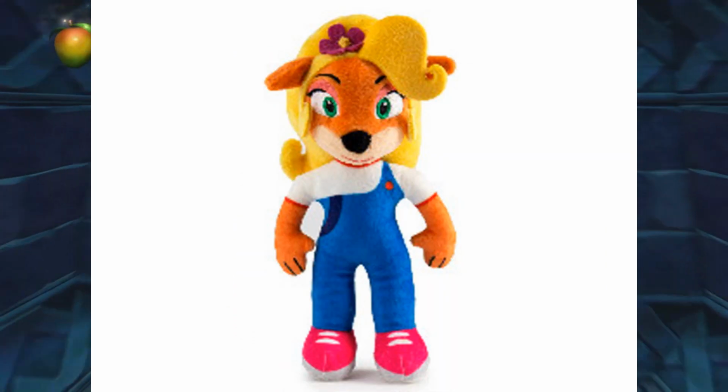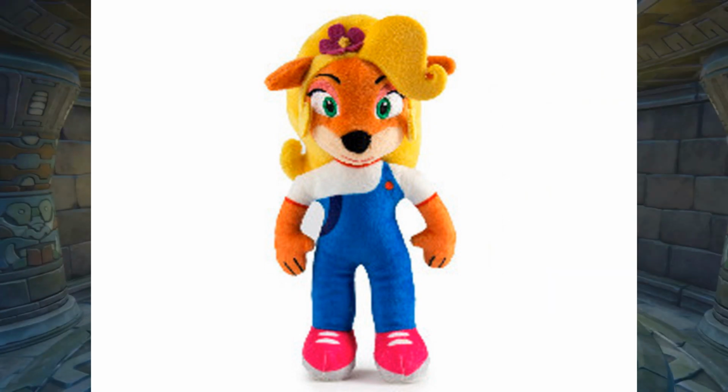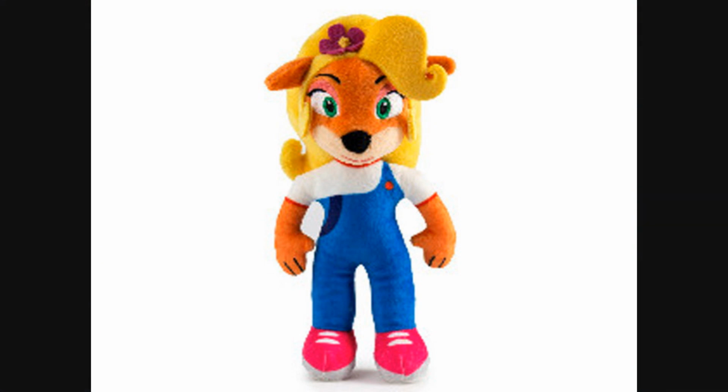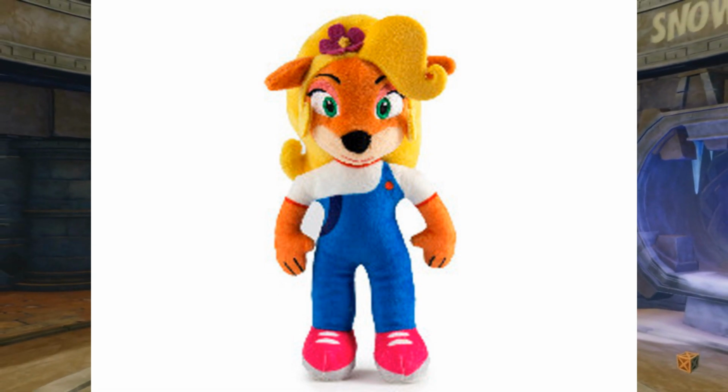Then we have Crash Bandicoot's sister, Coco Bandicoot. She is the only one that looks different from her minifigure version. The clothing is also printed on the plush instead of being a second clothing to make it more 3D. The hair sticking out looks to be made of fabric and not plush, which I think they could have improved on. She still looks absolutely fantastic, a bit weird, I will say. This is one of the weirdest Coco Bandicoots, but I think it's also the second time we get a Coco Bandicoot plushie in forever. So that's still pretty amazing, though.